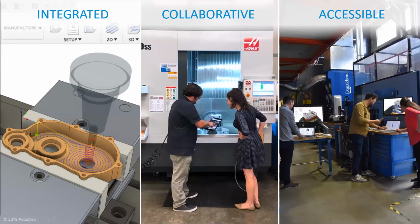So we're bringing together all these technologies that were previously separate. Inside our Product Design and Manufacturing Collection, PDMC, we have all these tools together inside one package, which is very useful for all the users, because all the so-called solutions will work integrated within Inventor. It's just as simple as changing a tab inside the application. No longer need to open separate applications.